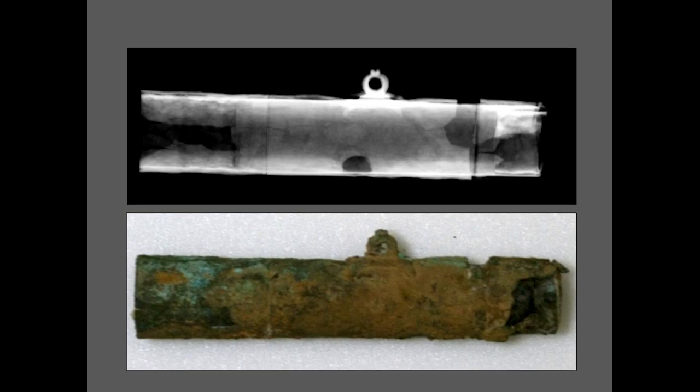As we saw briefly earlier, this specific scan showed us that there were rotating sleeves adorned with knobs that allowed a given tone hole to be opened or closed. So they would be turned, you can't really see it, but the sleeve would turn over the tone hole.